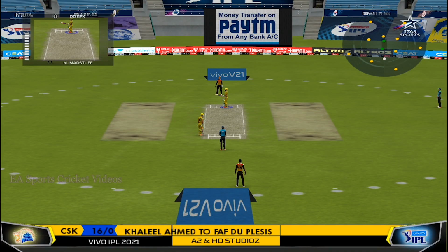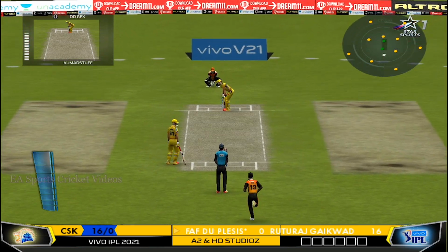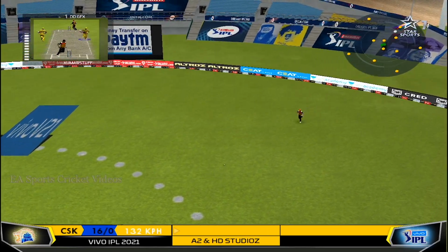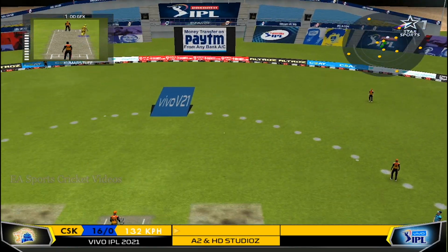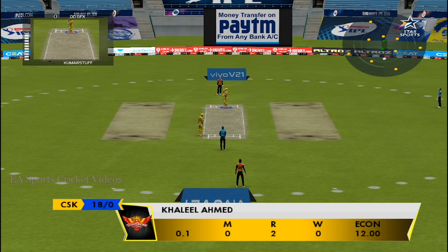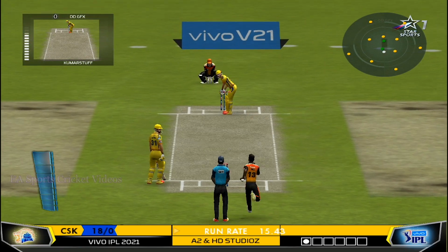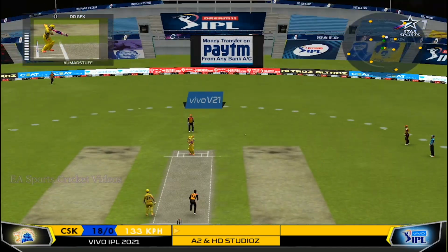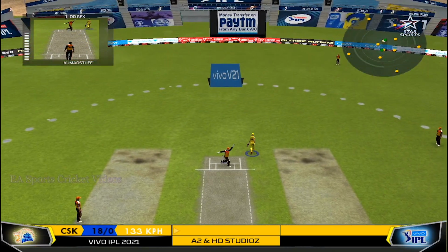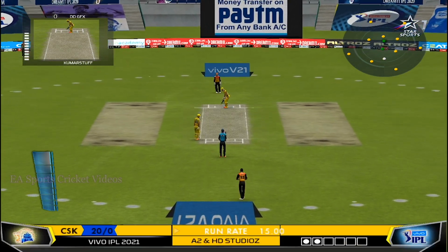The bowling side can now have up to five players outside the inner ring. Flicked off his legs. I think he was easily back in the crease there. Steered expertly into the gap. That was a very anxious moment for the batsman there. He turned that into two, that's good running.